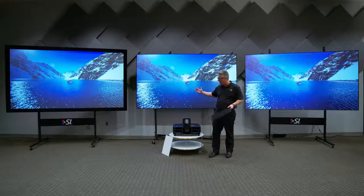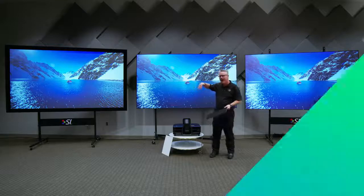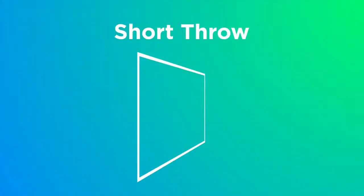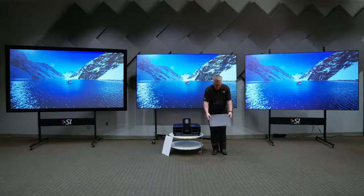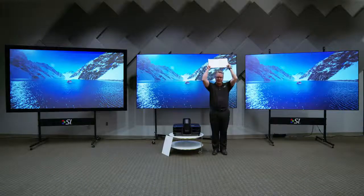So basically what we're looking at is mini blinds stacked on top of a highly reflective surface. And all I've done is turn the rod, and the mini blinds are opening up and only allowing the light up from the floor to be reflected back to the viewer. All the light from here to here is rejected by the screen.